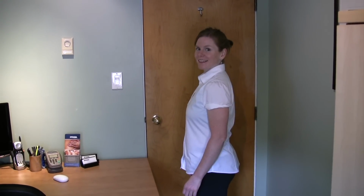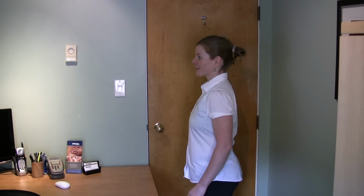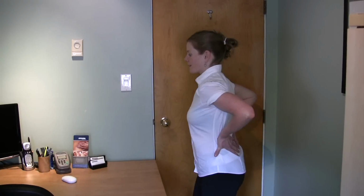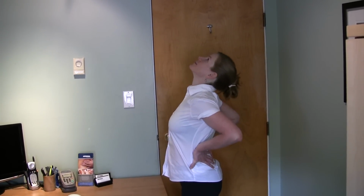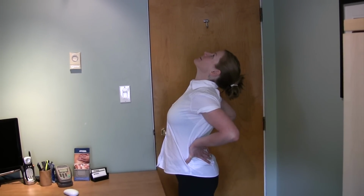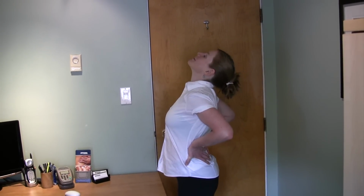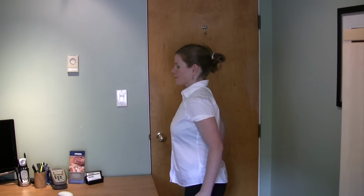So here Alison's going to demonstrate for us some lumbar spine extension. She's going to put her hands on her lumbar spine, palms facing in towards her back. Yep. And then squeeze her elbows together just a little bit and then look up towards the ceiling. Yep. And you can see that's arching the lower back, and then let go. And again. And let go.